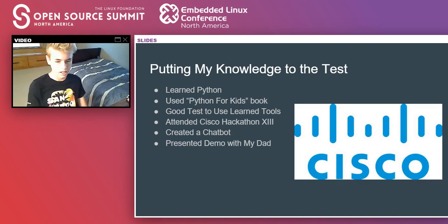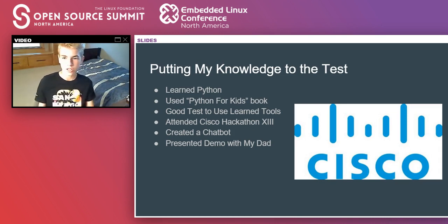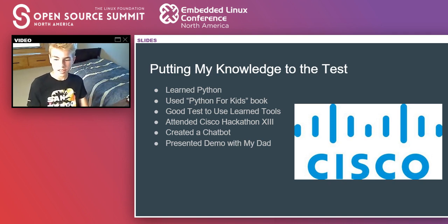Obviously I learned Python, and I used a book called Python for Kids to do it. I wanted to do something challenging with this new knowledge. My dad works at Cisco and is a very experienced coder. He usually does the hackathon for Cisco, which is basically a competition to see who has the best hack in 24 hours of coding. He asked if I wanted to do it with him, and I thought it'd be a great way to use the new knowledge I gained, so I said yes. For our hack, we decided to build a chatbot out of Python code, and it went very well for both of us. We presented it with a demo to the judges.